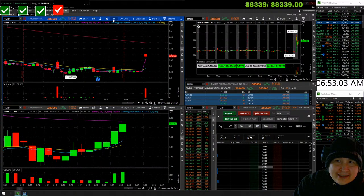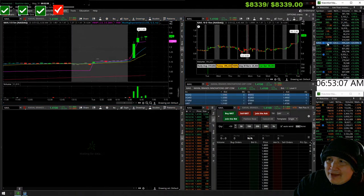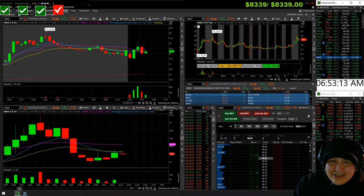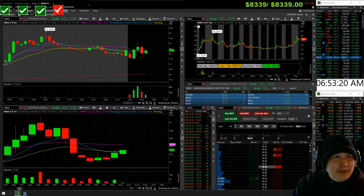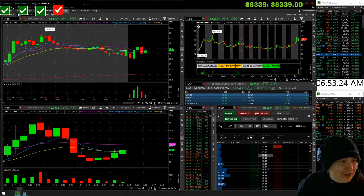Looking for the next stock to trade out here, trying to find something. KAVL went up a little bit here. INDO, I'm going to put up KAVL on a chart up here. OXY all the way to 74. KAVL, I love to trade this one.